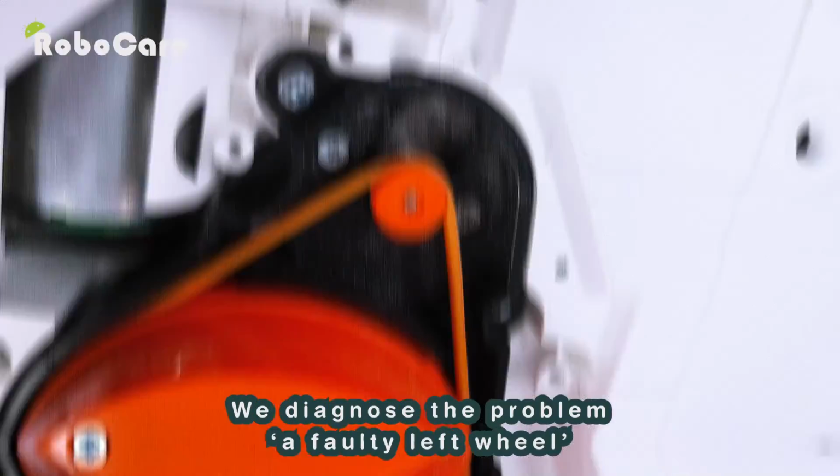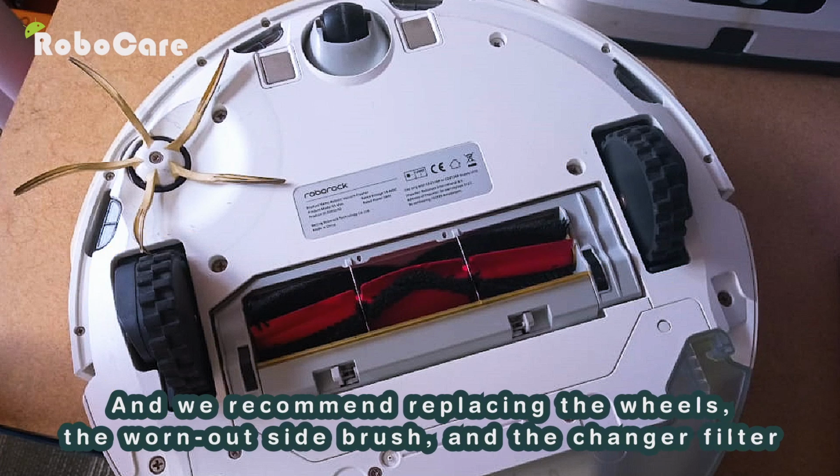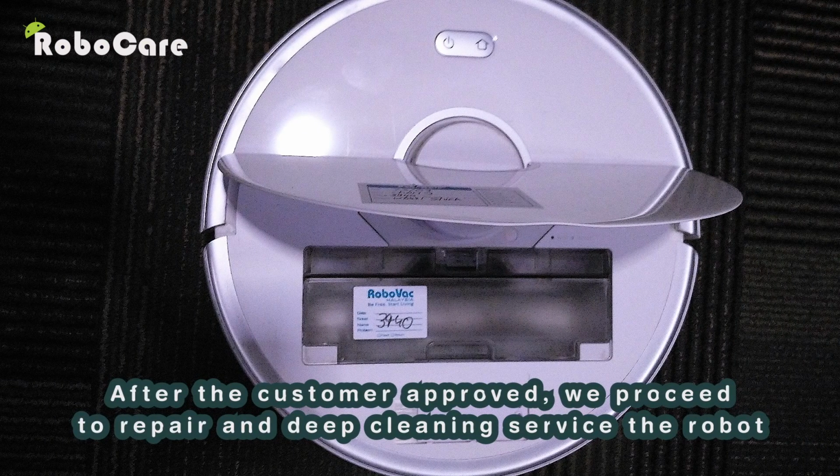We diagnosed the problem, a faulty left wheel. And we recommend replacing the wheels, the worn-out side brush, and the filter. To maximize performance, a deep cleaning service is also necessary. After the customer approved, we proceeded to repair and deep clean the robot.